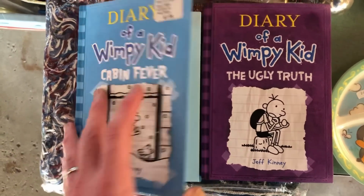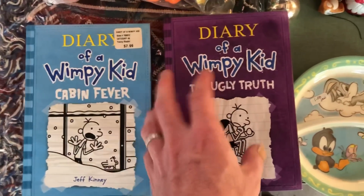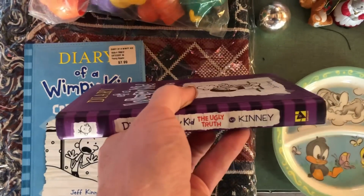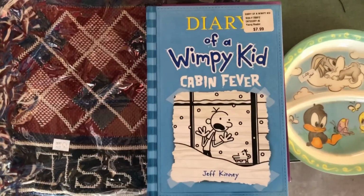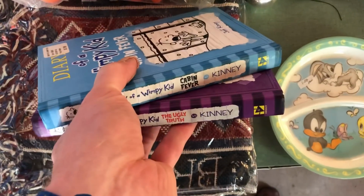Okay, so $1 each for the hardcover Wimpy Kid books. That's definitely a good pickup. So we'll get those. I've talked about those before. Pick them up like this and sell them in lots.